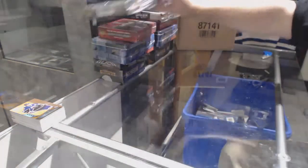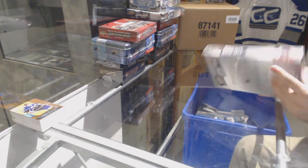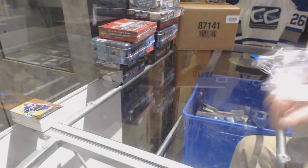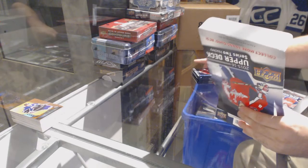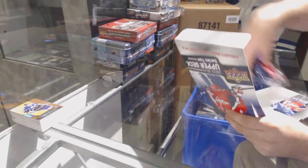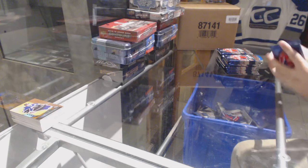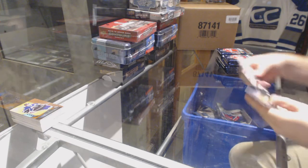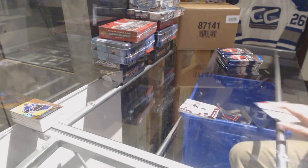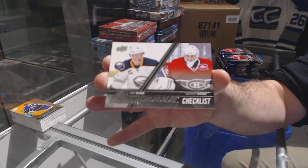All right. On to the series two. And then contours. Who is Brandon Kozin? The cake should be numbered to zero. We've got a random between Buffalo and Montreal of Eichel and Fucali.